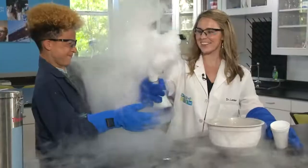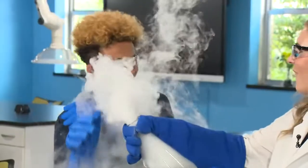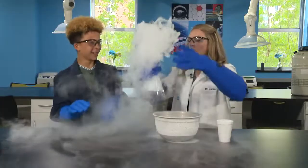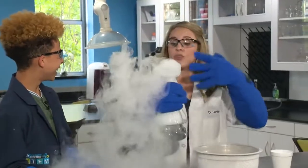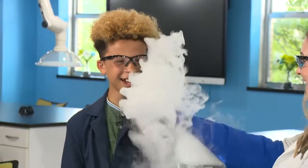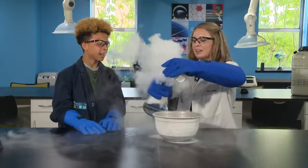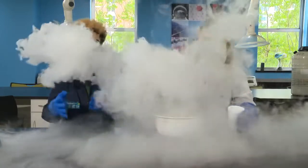Perfect. And check it out. Look at this cloud. And you can kind of breathe it in. It really is just a cloud. Doesn't that feel nice? It's exfoliating. Yeah, it's very cool. So what's happening is that this liquid nitrogen is coming in contact with this water, the water vapors cool down and they condense, and that is what makes a cloud. Isn't this very cool? We can just do this all day long. We could just keep adding liquid nitrogen, and it's just going to make a beautiful, beautiful cloud.